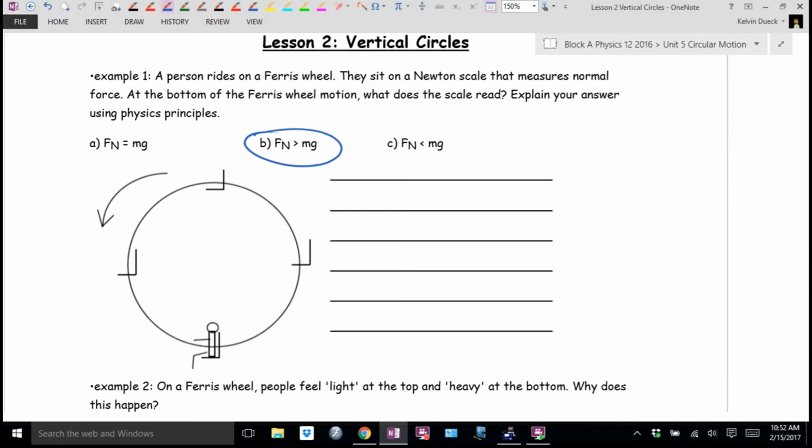So I'm going to ask all of you, what path is this person tracing out? Everybody? So where must he be accelerating? Toward the center. Where must the net force be? Toward the center. That's the key. If you're moving in a circle, the net force will always point towards the center. What are the forces acting on this person? Get the obvious one.